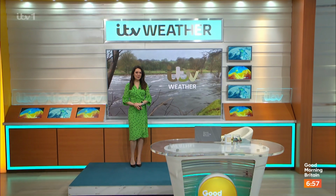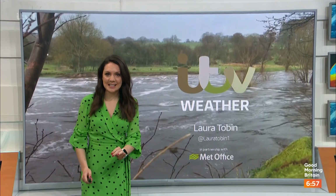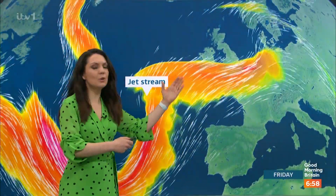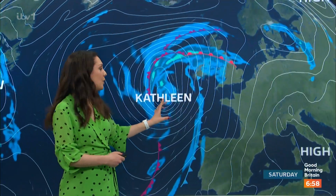Good morning to you. You may well have heard that a storm is heading our way. The next named storm is Storm Kathleen. It was named by the Irish Met Service because that is where they're set to have the most widespread disruption, and that is coming on Saturday. Why is it happening? Well, it's down to a very powerful jet stream. The jet stream drives weather systems across the Atlantic, across our shores, and it is moving in as we speak. And it's to our west that we have our developing area of low pressure. This is what's been named Kathleen, and it arrives tonight into tomorrow.